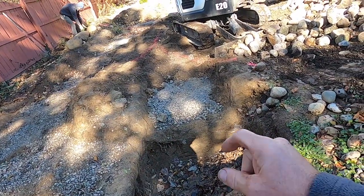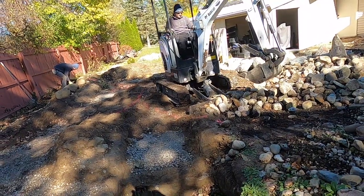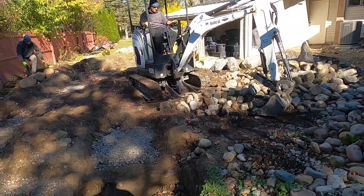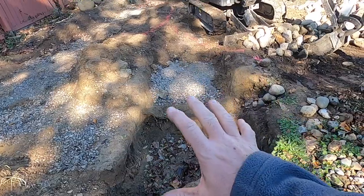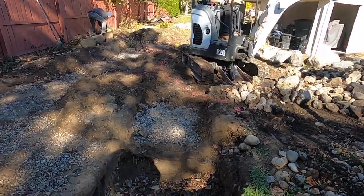Calculations, minimum, you need 5 to 6 aqua blocks. For some reason, they didn't use them. We've got 12 aqua blocks out here. We're gonna use as many as we can to give them three times the amount of water that they're gonna need for running this feature.